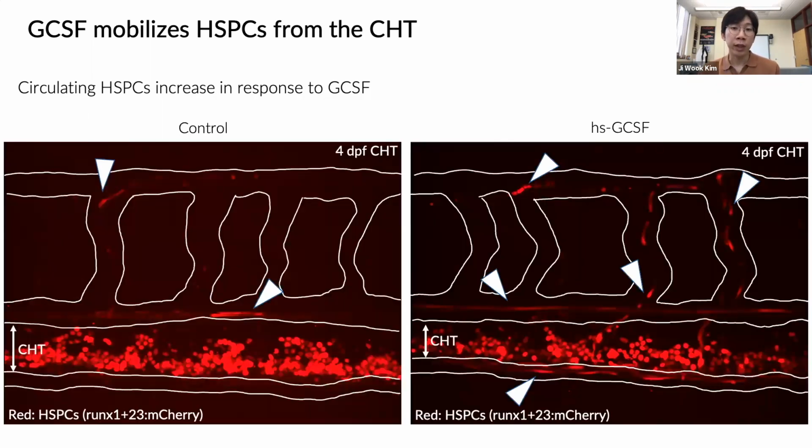And the very first thing I noticed was a notable increase in circulating HSPCs. And here I contoured the blood vessels with white lines, as you can see here. And on the right panel, when GCSF was expressed, there are more circulating HSPCs, as you can see here. This is exactly what I'd expect to see if HSPCs are being mobilized from the niche and enter circulation. So this was a very exciting observation for me.